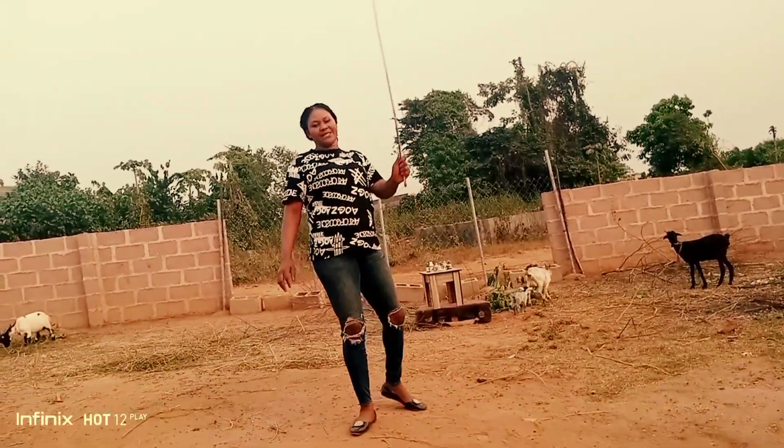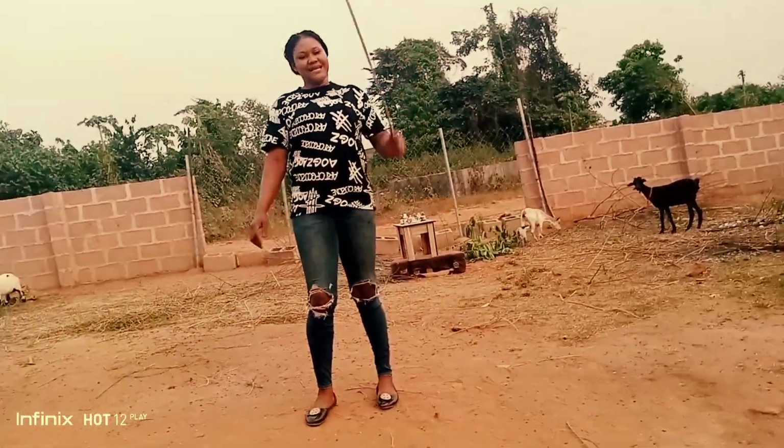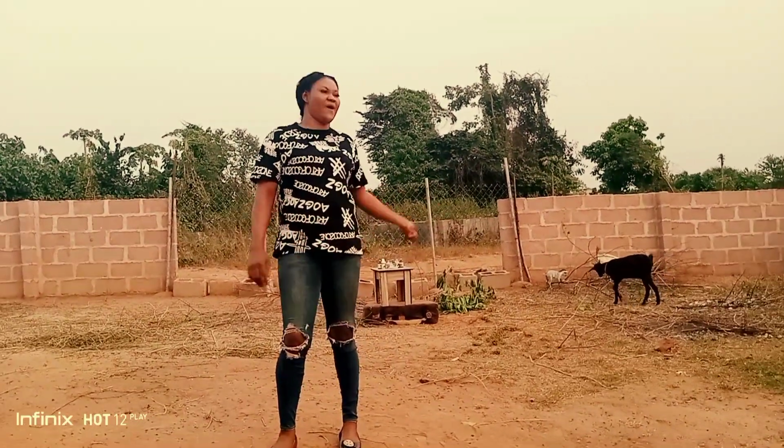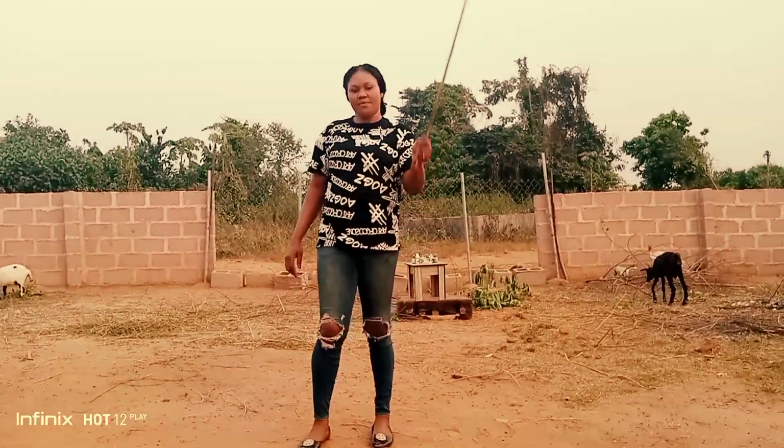So now I'll be getting the goats that are having this issue, and we will do the injecting right here in the farm, and you will be able to benefit from it. So here I go.